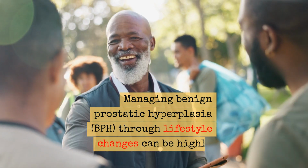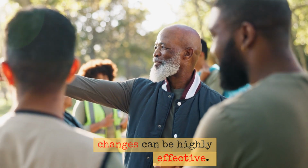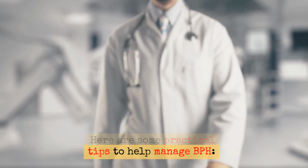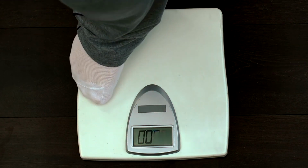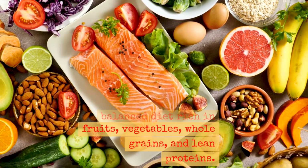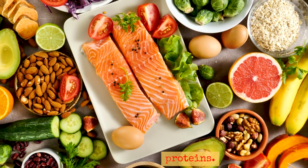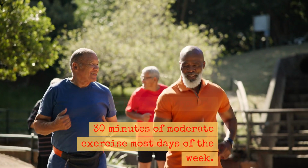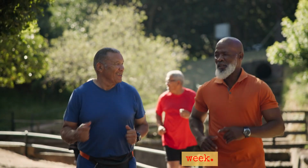How to shrink enlarged prostate. Managing benign prostatic hyperplasia, BPH, through lifestyle changes can be highly effective. Here are some practical tips to help manage BPH. Maintain a moderate body weight. Healthy diet. Focus on a balanced diet rich in fruits, vegetables, whole grains, and lean proteins. Regular physical activity. Aim for at least 30 minutes of moderate exercise most days of the week.